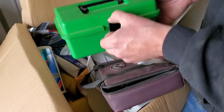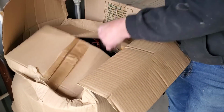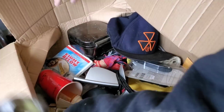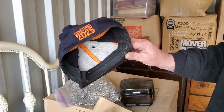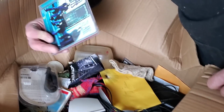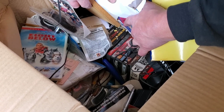Looks like a whole household box here. Sewing kit. This box here says Mom's for the smiley face though. Holy pop tags. It's an ashtray. Okay. Some kind of Call of Duty. 2025 Newtown. SpongeBob. Pirate Lego. I'm gonna have to give that one to my kids. Rascal Flats. Mom had a bunch of stuff in here. Bunch of DVDs. Lost Boys, that's a good one.